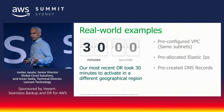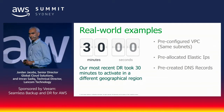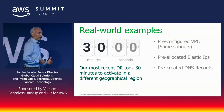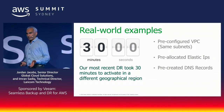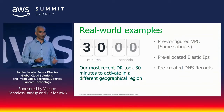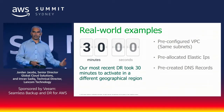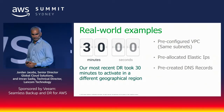And mostly it was around the VPC, so we tried to create VPCs beforehand. We kept the subnets the same, and individual workloads, if they're required to have the same IP addresses as well. We pre-allocated elastic IPs so that we didn't have to go on the day to get new ones. And we configured the DNS records so that as soon as those workloads were up and running, the clients could use those pre-configured DNS records to start using them.